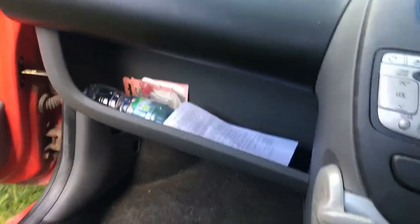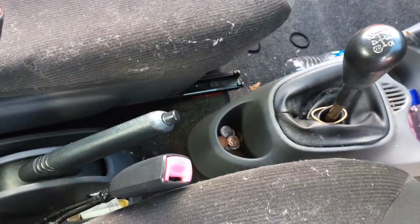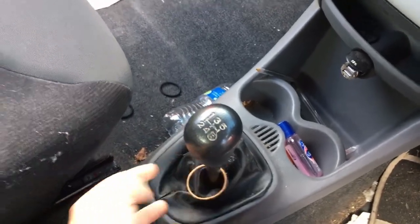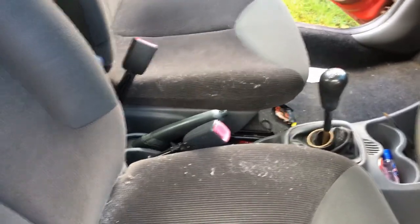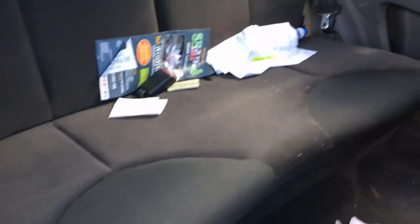No glove box door, and it is just nasty. Needs a new gearbox gaiter. This one has completely given up the ghost. It's not happening anymore. And then if we move to the back, and the bloody seat works, there we go. You can see the back is in absolutely the same condition. It is quite nasty in here.